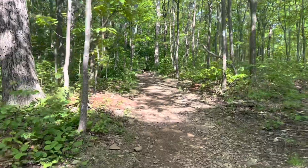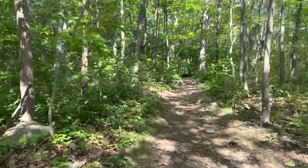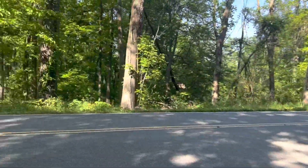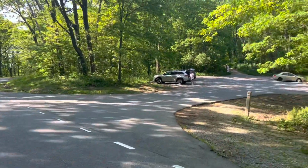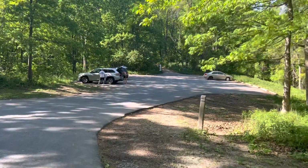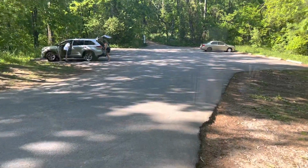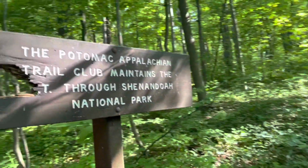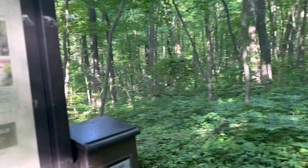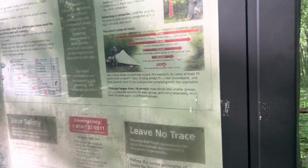So up on top of Compton Peak, this is the last peak, last climb in the Shenandoah National Park. Woohoo! So this is Compton Gap. Last time across Skyline Boulevard in the Shenandoah National Park. About 2.5 miles to the south border of the park. Well, there it is. Discard use permit here. Very happily saying goodbye to the Shenandoah National Park.